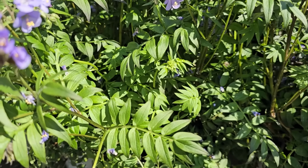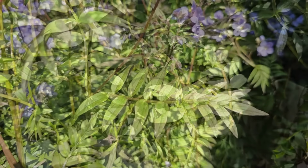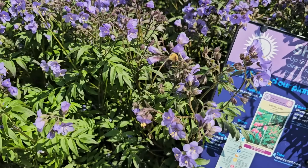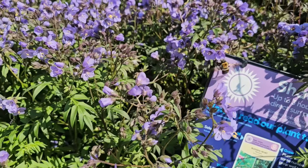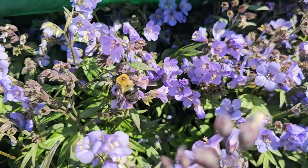So it has a lot of texture. Even when not in bloom, it's really important to look at the foliage of plants because you are left with the foliage long after the blooms are done. And as you can see, the pollinators absolutely love this plant as well. It's hanging on right there and getting a little snack.